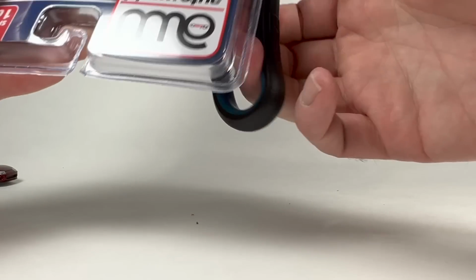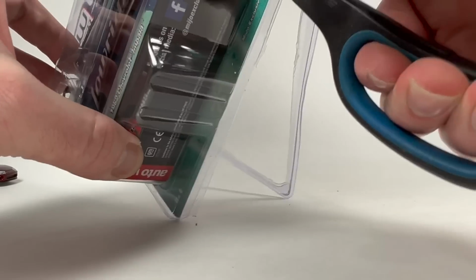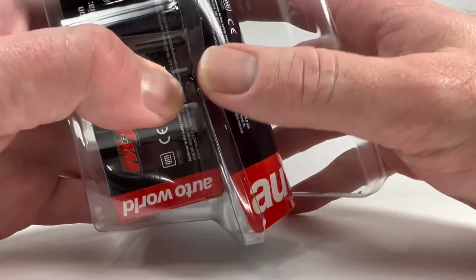Oh. Not that I want it to happen, but one of these days, I'm going to cut myself on the film on accident, trying to open up one of these cars.